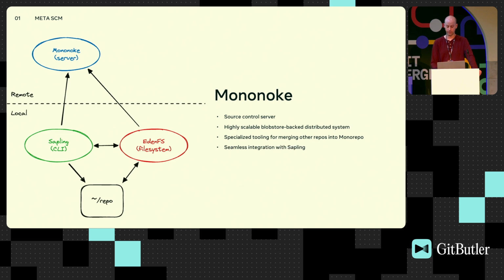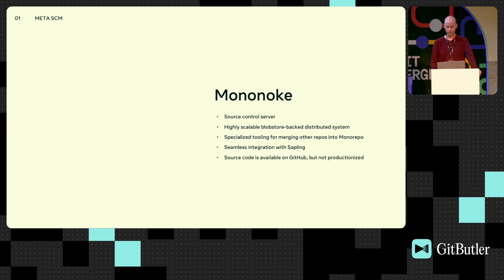It also integrates seamlessly with Sapling. The arrow between Sapling and Mononoke is actually a custom Sapling remote API protocol that's used to enable a lot of cool features we have. And the source control is also available on GitHub, not fully productionized yet.